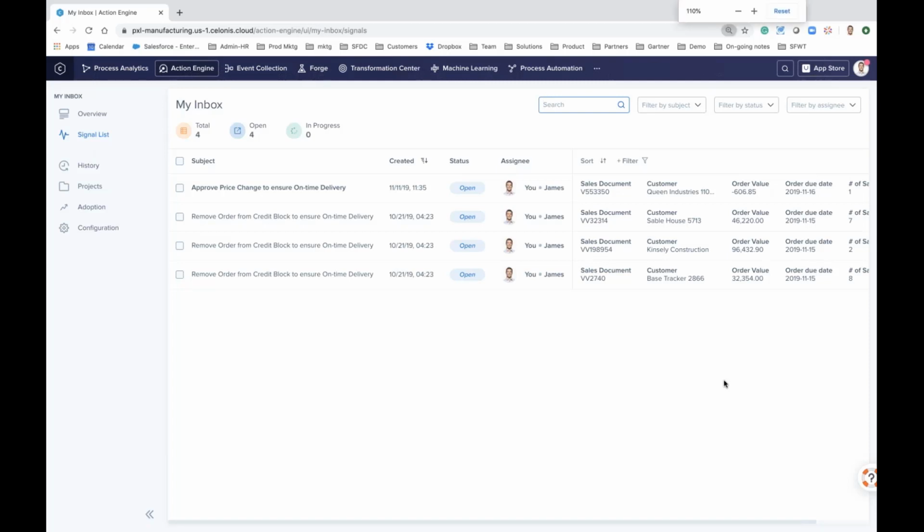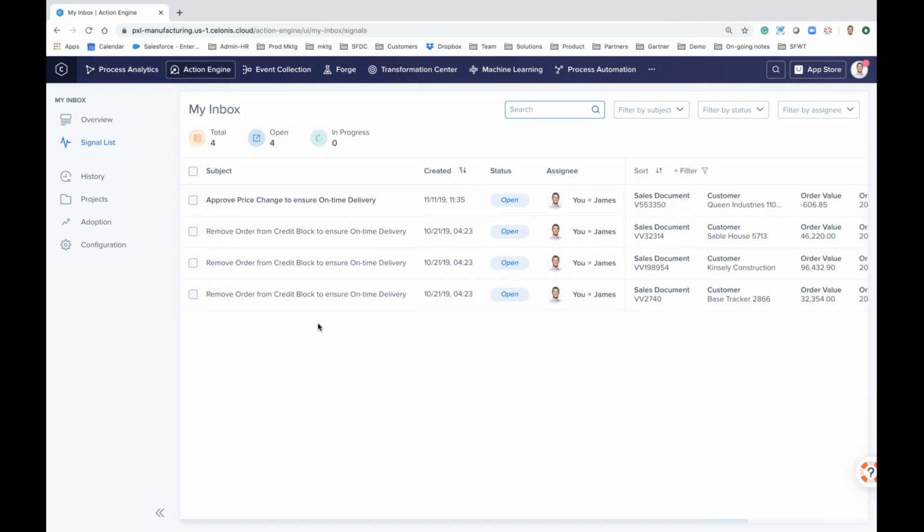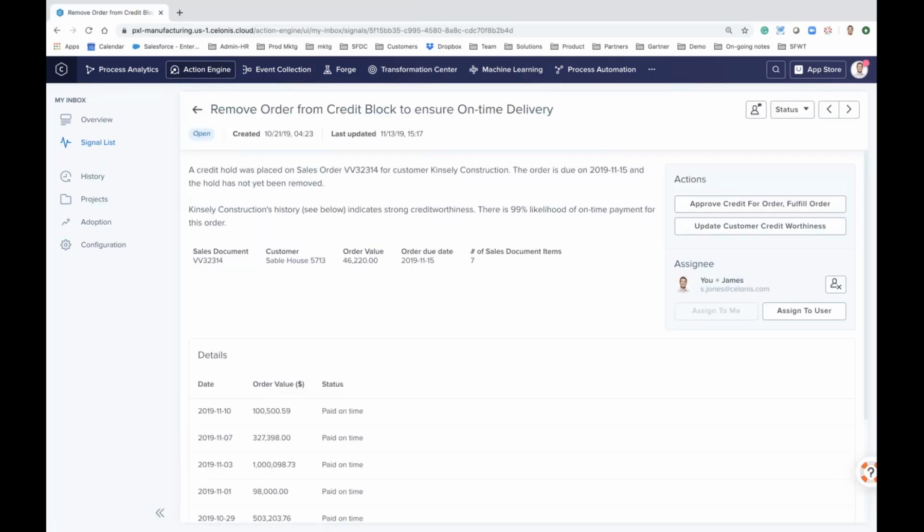I'm going to zoom in here a little bit, and what I can see is there are a couple actions I need to take. One of those is approving a price change to ensure an on-time delivery. Another is removing a credit block so that I can ensure on-time delivery. Let's drill into that one as an example. And what Celonis has done is extracted all the data from those back-end systems and those front-end systems and provided me with a recommendation for next best action.